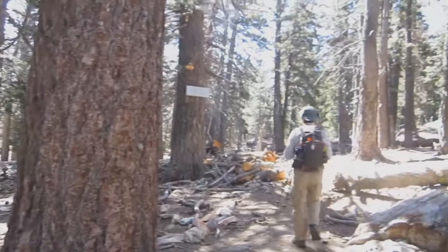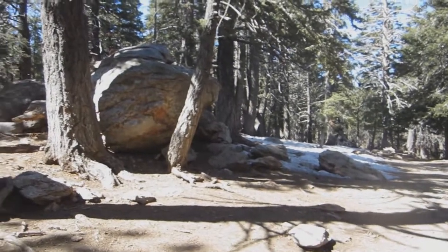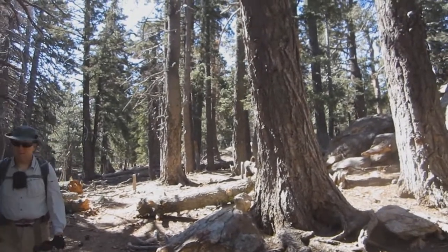So we're going to take a few minutes here, get caught up on our hydration, get a few snacks, and then we're going to take the furthest trail to the right, heading toward Tahquitz Peak. It's not too far from here.